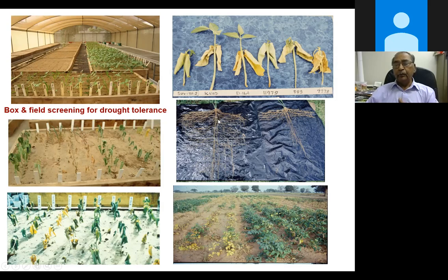Independently, we looked at the root. So screening of root by the box method, here is a deep and dense root system versus an umbrella type. And we combined this with this and got something like this. So in the field, we tested this. This is the drought susceptible line. This is the drought tolerant line with a deep and dense root system.